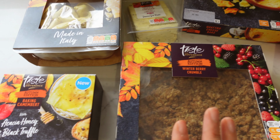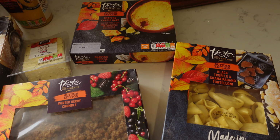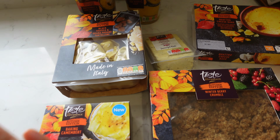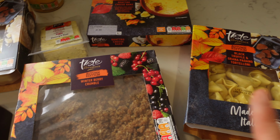Let's make a lovely hot drink to get us fueled. Also, I'll show you some bits which we have got from Sainsbury's, which just look so delicious. Look at all of this Taste the Difference autumn edition food. It looks so delicious. Honestly, I can't wait to tuck into all of this lot. Obviously not all at the same time, but how amazing.